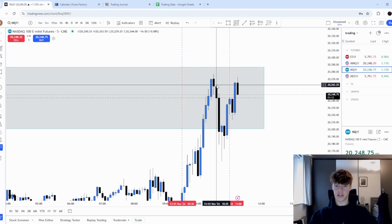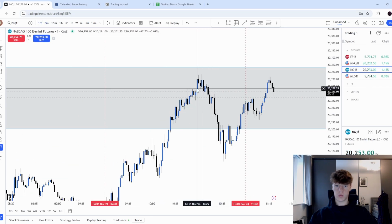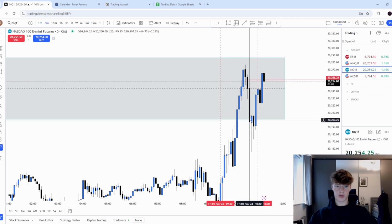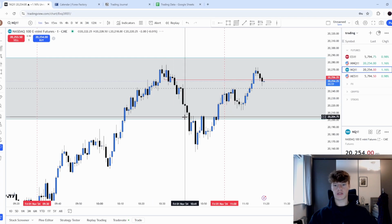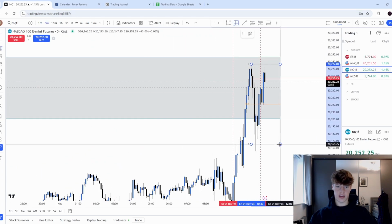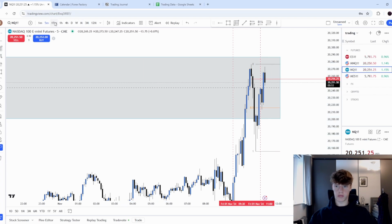This candle closed at 10:35. I'm like, awesome. We had a 1-minute break of structure right there. I'm like, right, let's wait for a 5-minute retrace candle up. We get one here, closing at 10:50. My cutoff time's 11 a.m. anyway. I don't really want to take a trade now. It's way too late in the session, but I took on 5-minute equilibrium just for the sake of it.